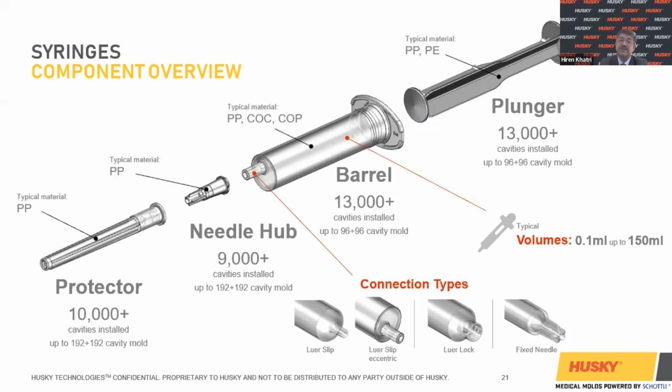Finally, the plunger is made from PP, polyethylene, or polystyrene. It can include a stopper function in a two-piece syringe or will be assembled with a stopper in a three-piece syringe. There are also safety design features available for reuse prevention or with auto disable function. In the next slide, you will see a movie of a 96 cavity Shortly 2 ml two-piece barrel mold running at 6.9 second cycle time.